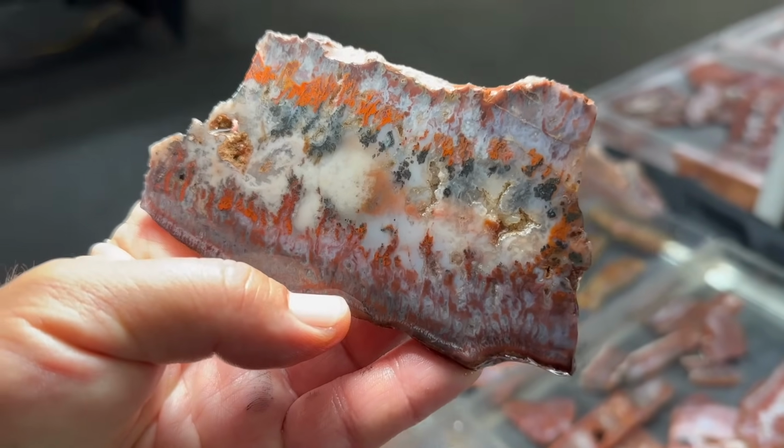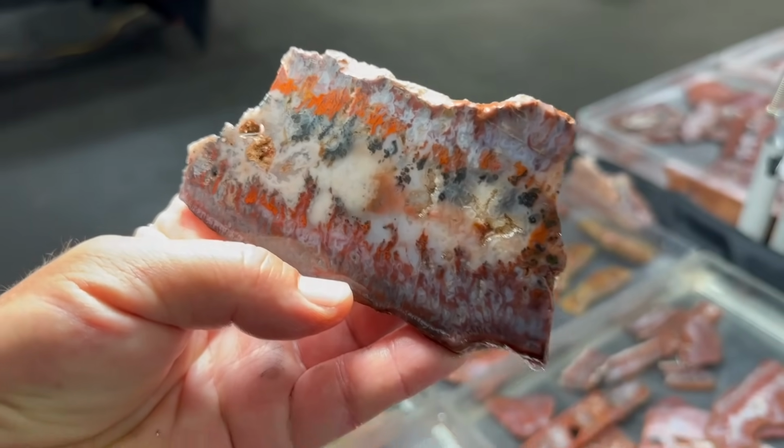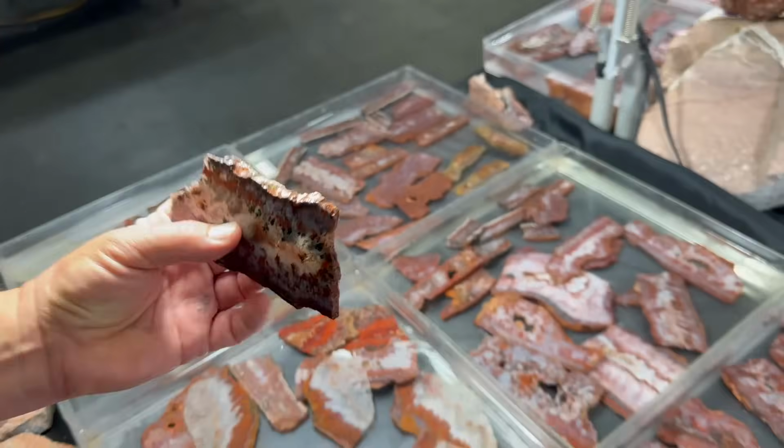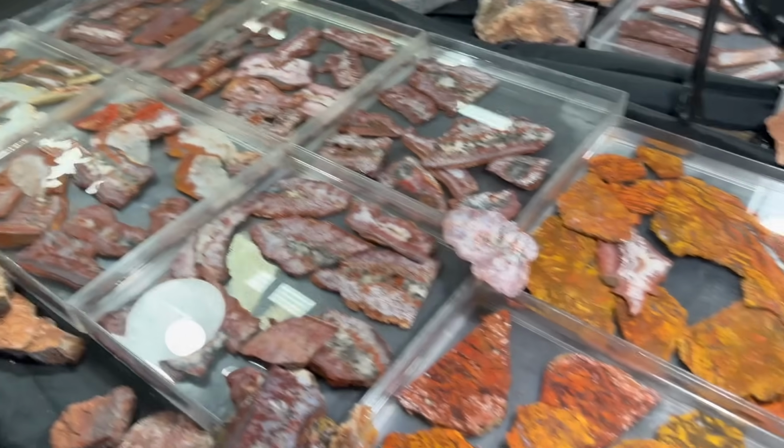I'll send you a picture of the seam I'm in. I have to rock climb with my equipment into a crack. Oh, gosh. Dig it. Yeah. I'm such a city slicker, dude. I'll just buy it from you. Yeah. You go do the work.